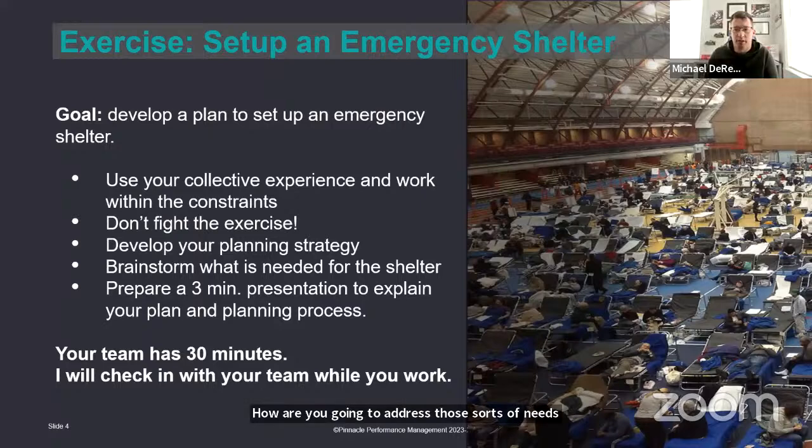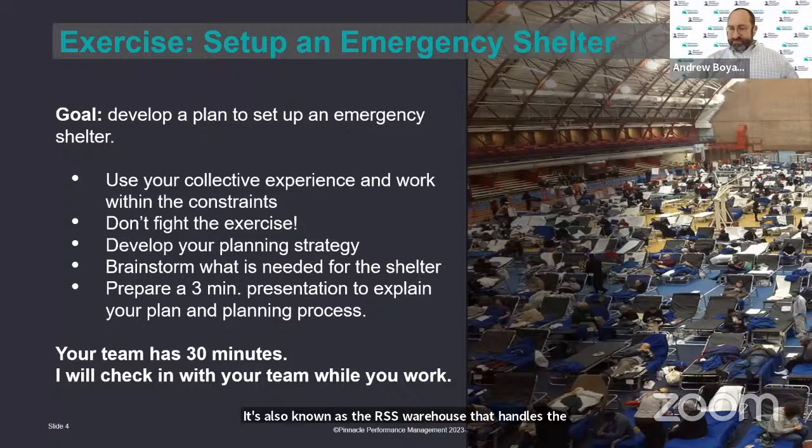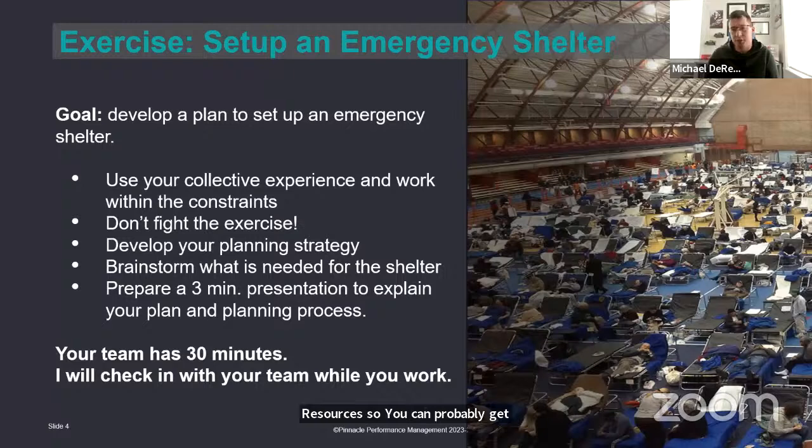With durable medical equipment, you can probably call on a warehouse in Oklahoma that has certain medical equipment and resources. It's also known as the RSS warehouse that handles the Strategic National Stockpile resources, so you can probably get some resources from there. You've also got healthcare coalitions across the state for durable medical equipment. As for food, at first you're probably not able to really meet those dietary needs for the first 48 to 72 hours, but you're eventually going to get there. It's just going to take time. Sometimes you just can't meet that until you get the resources in. It's all about logistics at this point.